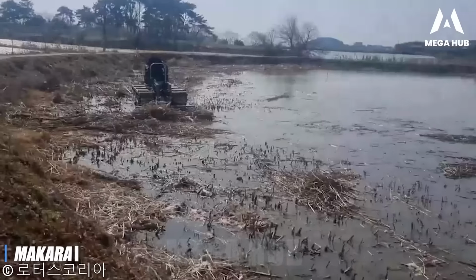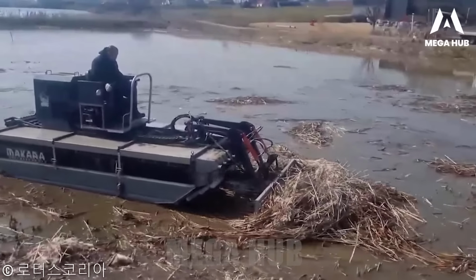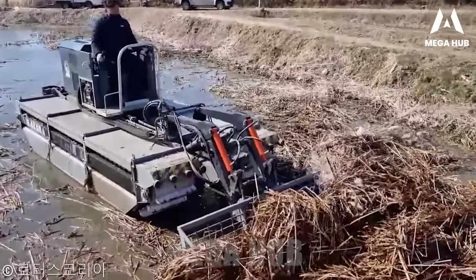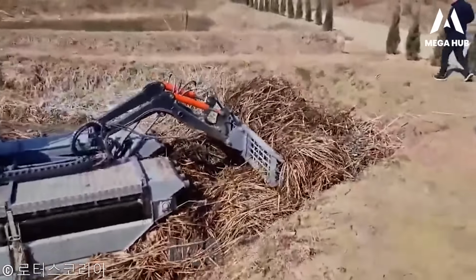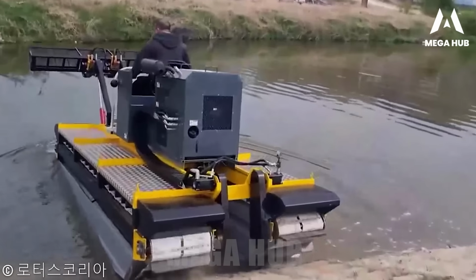Lotus Korea's Makara is an extremely versatile amphibious excavator. This tracked machine can move and work effectively on both land and in water, making it easy to clear dense dry reeds and thick vegetation in shallow areas. Its multi-terrain capability makes Makara an ideal tool for canal and reservoir maintenance projects.